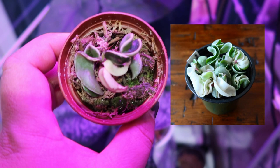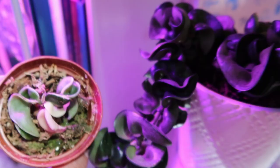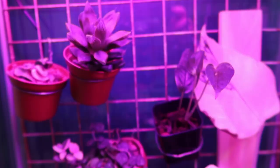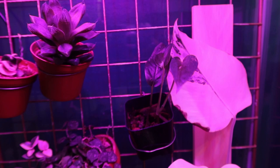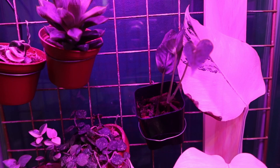So we will see. And if this one survives, I think I'm just gonna combine the two together because I think they will look good all in one pot. And this one is the only addition to this wire grid, which is the Epipremnum pinnatum. Technically variegata, but as you can see, there's not much variegation on the leaf. So I still kind of want a more mature Epipremnum pinnatum variegata that is more variegated.